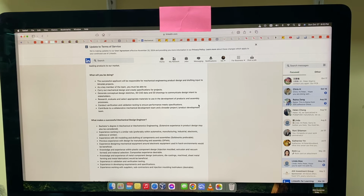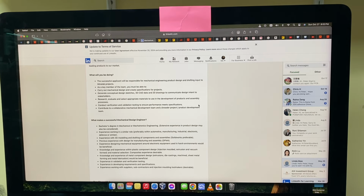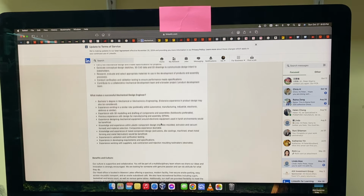Generate conceptual design sketches, 3D CAD data, 2D. Research, evaluate, and select appropriate materials. So they want to improve on their materials, I'd say, because that means, in my opinion, that you're not happy with what you've got, and you are looking for better. Or maybe you are happy, but if there's better stuff out there, you want to get your hands on it. You need a bachelor's degree in mechanical or mechatronic engineering. Extensive experience in product design may also be considered. Well, I think that might be mandatory, actually, in my opinion.